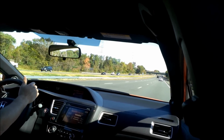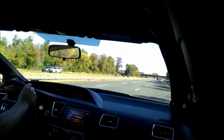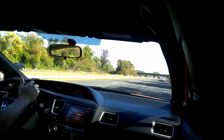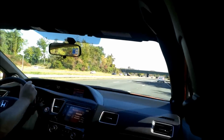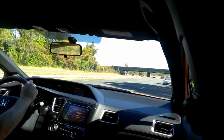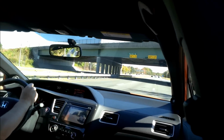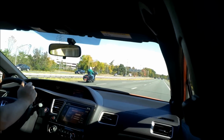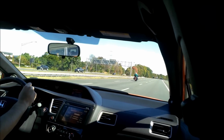It's not the best in the world, but the steering response is very quick. As soon as you do something on the wheel, the car does it. And it's just overall a decent steering system. It's nothing fantastic. And I guess lastly, we'll move on to the transmission, then we'll talk about the acceleration.